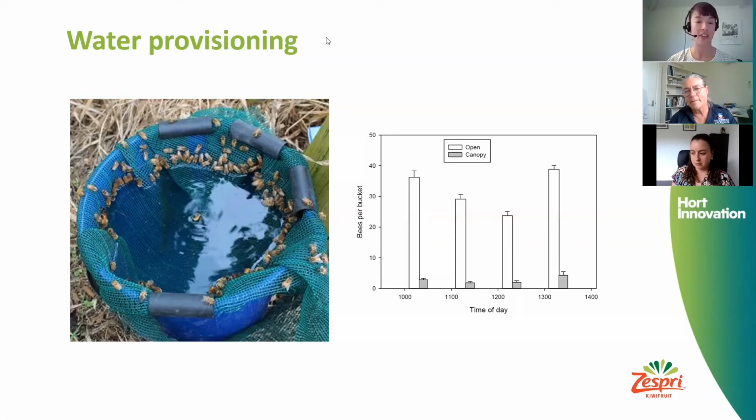Another thing that is likely to be important is the location of the hives, and this is something that we're currently looking at in apples. This work will be ongoing, I think, with all the different crops that we are working with under the current program.